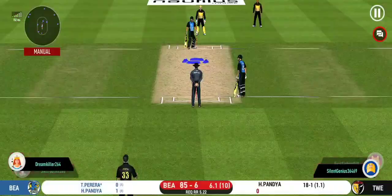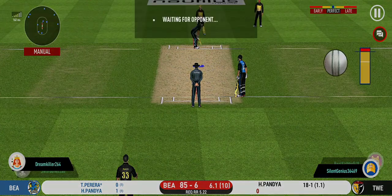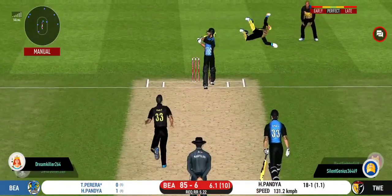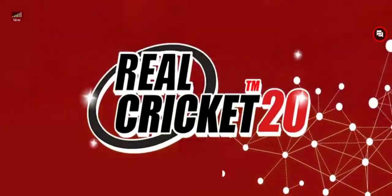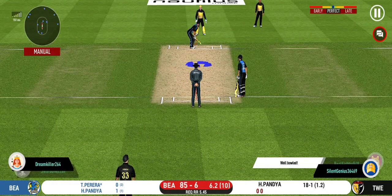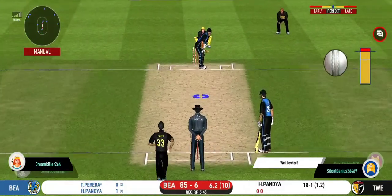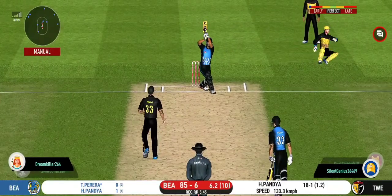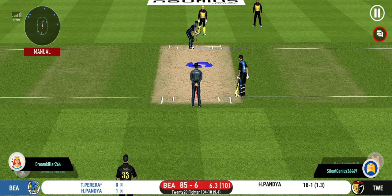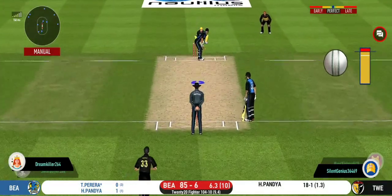Missed that completely. He had no option but to go for it at this stage of the match. Oh, didn't have a clue about that one. We have been frustrating having missed out on the last one. Plays and misses.